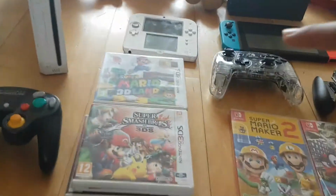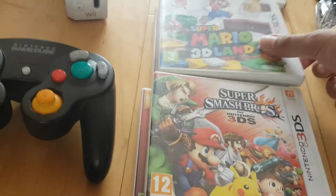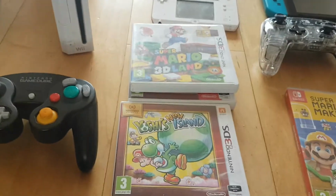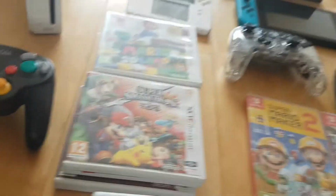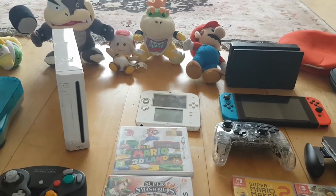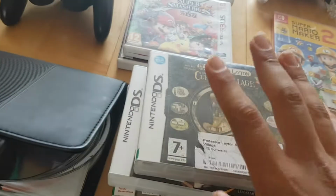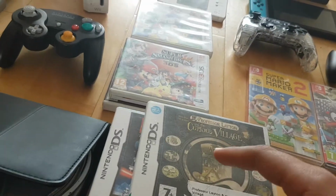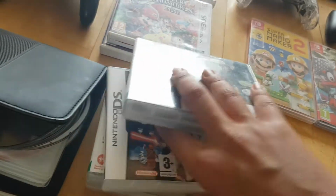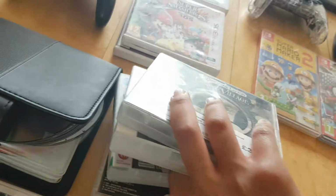Then I have all my physical copies of 3DS games: Super Mario 3D World, Mario Maker for the 3DS, Super Smash Bros. for the 3DS, and Yoshi's New Island. I have some games installed on the 2DS, Animal Crossing New Leaf and Tomodachi Life. Those are pretty cool, and these are all my DS games. I don't have a DS, but they work on the 2DS. I have Professor Layton, Lego Star Wars, 42 All-Time Classics, and some book thing, I don't know what that is.